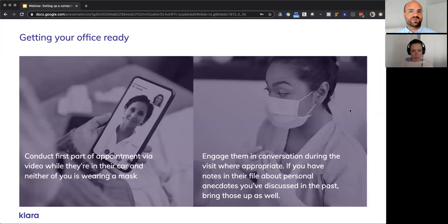And that can be done by you as a provider or by a staff member or front desk or MA. And that way you can connect without masks and establish that personal connection that's so often needed before certain medical procedures. And then you can invite them for the actual procedure to come in. So basically have the front desk experience transported to their car.